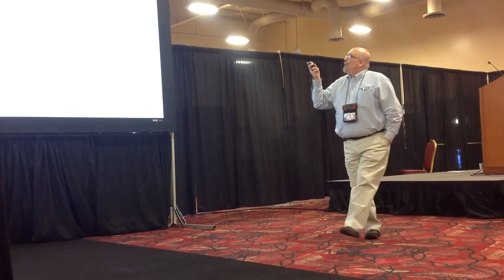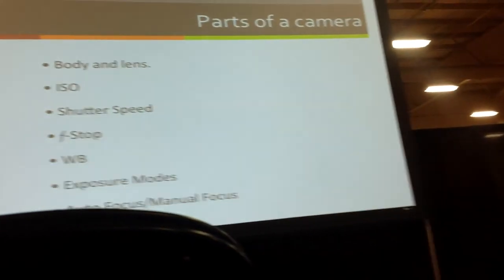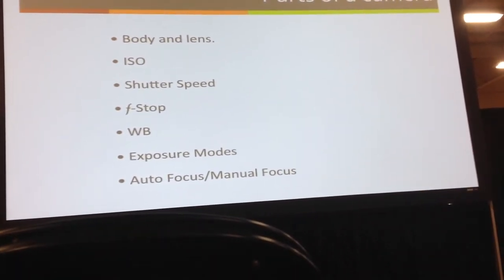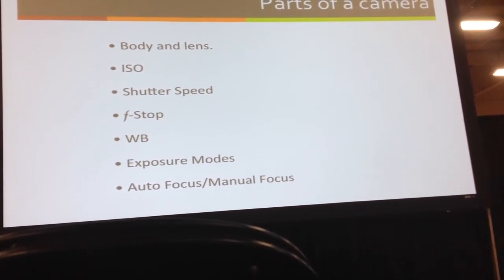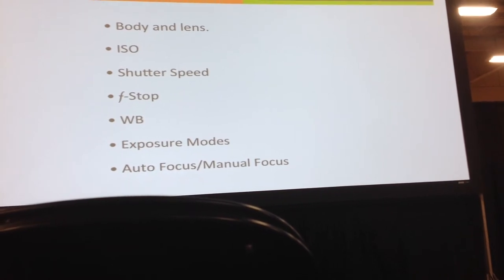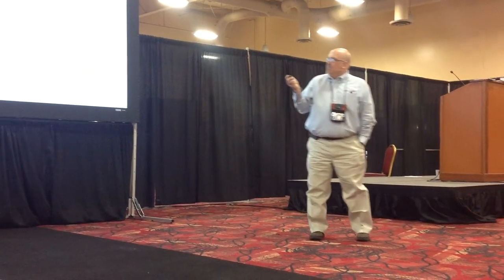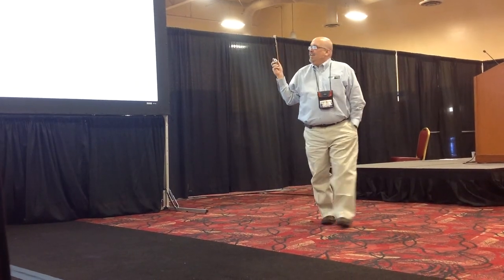Okay. So the first thing I want to go over is parts of a camera. Most of this relates to a DSLR camera. Point and shoots and webcams don't really coincide with a DSLR. All of them have bodies and lenses, but as far as having ISO controls, shutter speeds, f-stop, white balance, exposure modes, autofocus, and manual focus, this is unique to DSLRs over other types of camera systems. So the first one I'm going to talk about real quick is body and lenses.